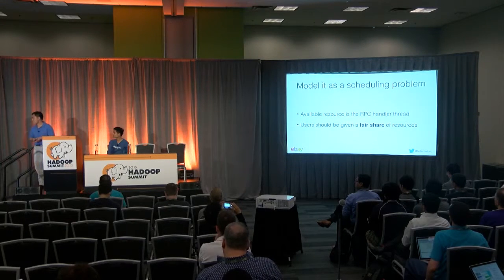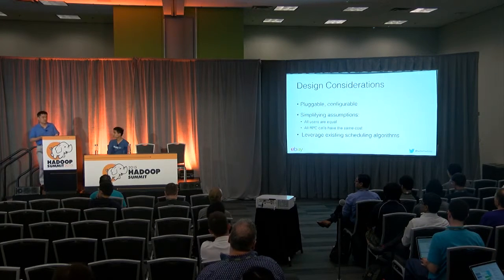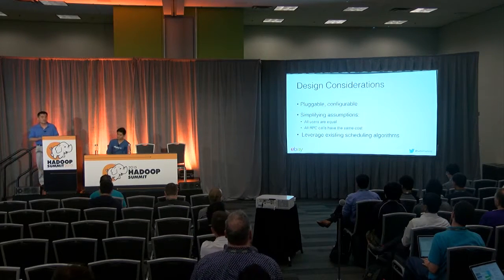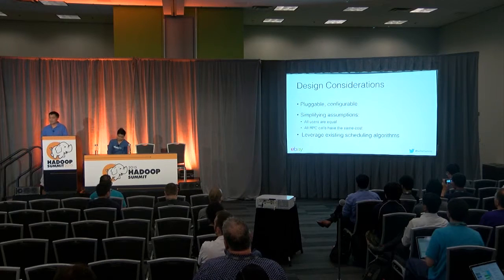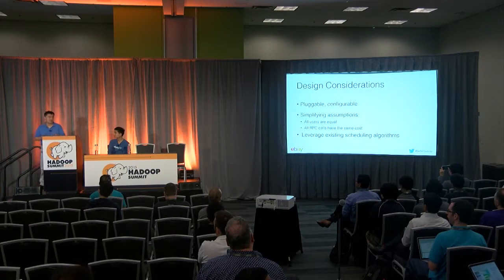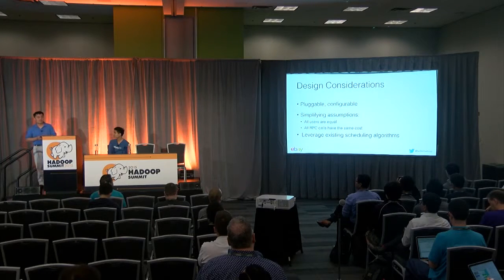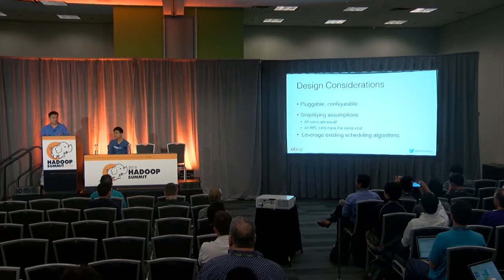Now, writing a complete scheduler from scratch is non-trivial. In addition, due to the RPC layer's complexity and its impact on production services, we would like to make it easy to test, deploy, or roll back if necessary. And to achieve that, first, we want to provide good abstraction around this feature and make it easy for people to turn on or off the feature.